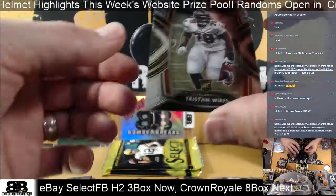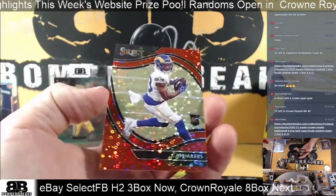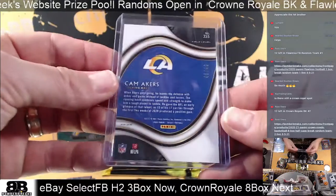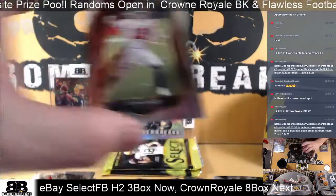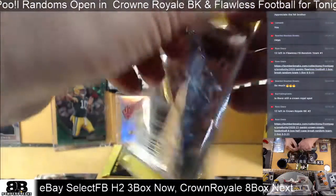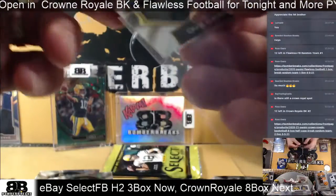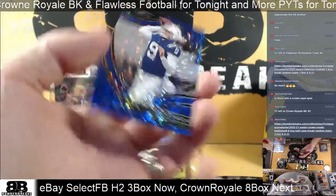Concourse. Wirfs rookie. And Cam. 46 of 49 Rams. Ed, congrats. That's a good one. Acresfield level. Tom Brady and Lawrence Taylor. Brady for the Bucks. Premier. Jared Goff, Chase Claypool, Drew Locke behind Chase, and our numbered card is a Jacob Eason, 19 of 25 for Indianapolis.